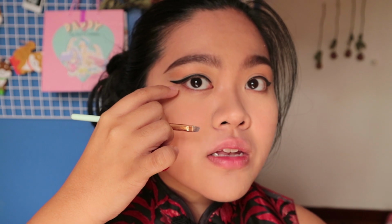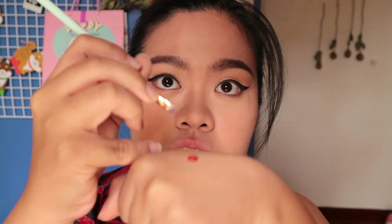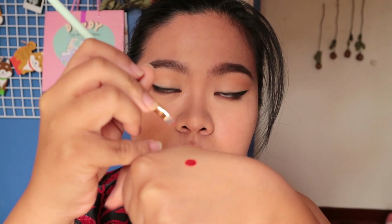It's a really nice bright red, and I'm gonna use it to line the outer corner of my liner. So yeah, use an angle brush, put a little bit here. I'm gonna wing it out, kind of line this little wing a bit.